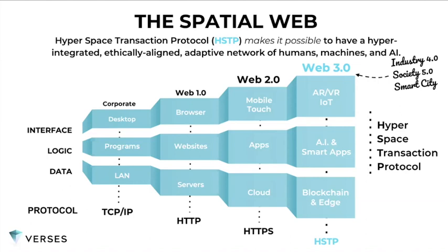And it enables something that people are calling Industry 4.0. The Japanese call it Society 5.0. A lot of people are working on smart cities. This is what this is all about. So this is really what the spatial web is here for, to enable this new breakthrough.